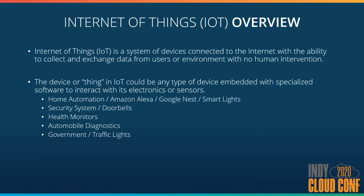Things have become so cheap, they're flooding the consumer space, and I imagine many of us have at least one IoT device in our home, if not more. They range from things like home automation systems like Alexa and Google Nest, security systems and video doorbells like Ring, health monitors like Fitbit or Apple Watch. I even have a Roomba, which is an IoT device to automatically vacuum my floors. But they're also used to create other smart devices like diagnosing your automobile or helping with the flow of traffic by optimizing stoplights.